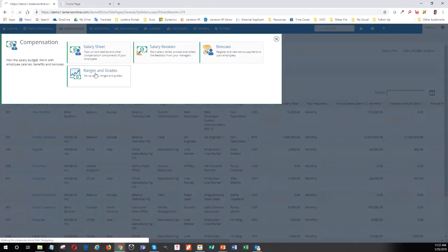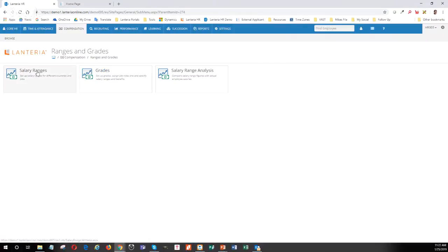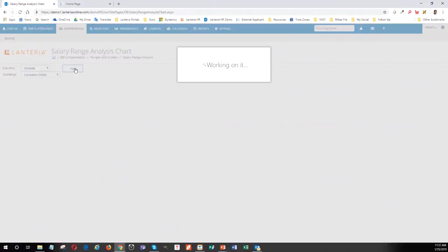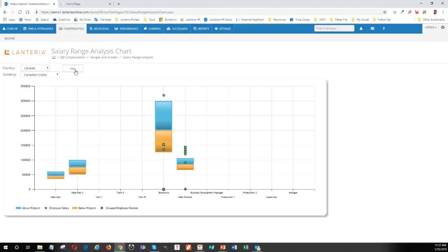And finally, we can also work with ranges and grades. You can set up the ranges, set up the grades, and then do range analysis within the system. We are a multi-country, multi-currency system, so you can choose whatever currencies, what areas you're looking at. And it'll run the report and show you the midpoint, above the midpoint, and below the midpoint, and of course the employees that fall within those areas as well. Salespeople always jump out of here. And that's our compensation module.